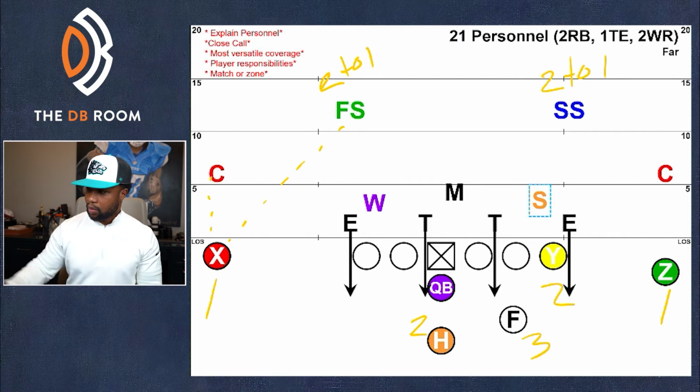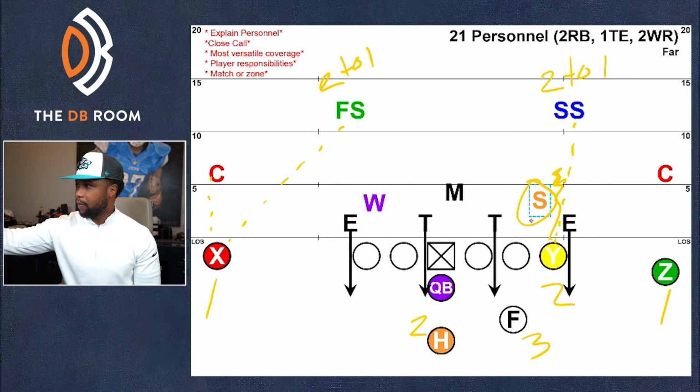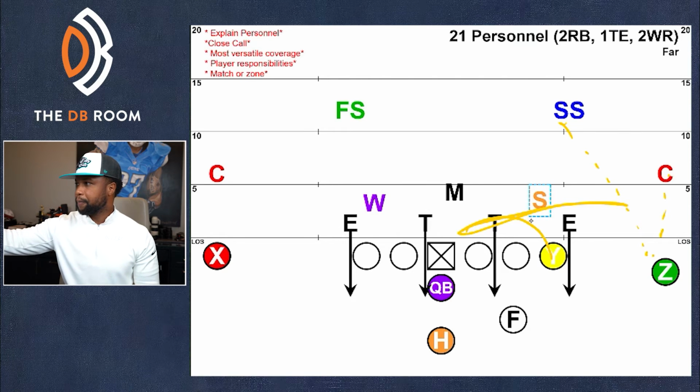This safety is playing 2 to 1. Well, he has a 2 in the tight end, so he has to read this guy. Anything short, we said the Sam will have him, right? Anything short, the Sam has him. So he has number 2 vertical, okay? If number 2 releases and goes vertical, the safety will pick him up. If number 2 does anything short, then the safety's read is 2 to 1. So 2 will cancel out and he will look to double team number 1, okay?